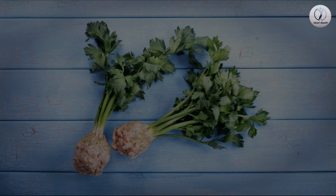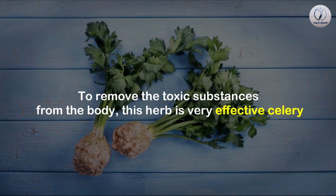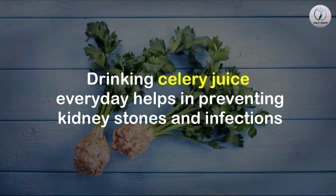Celery Root. To remove the toxic substances from the body, this herb is very effective. Celery contains essential nutrients that stimulate your kidneys. Drinking celery juice every day helps in preventing kidney stones and infections.